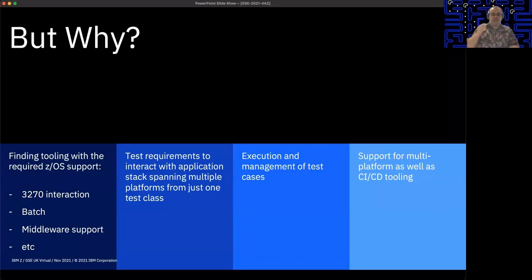Well, the first thing is you're going to need a whole range of different tools. Because we're talking about automating an integration test and not just a unit test where everything is stubbed or mocked or recorded and repeatable, I've now got to deal with a whole slew of different tools, maybe 3270 terminals. Maybe I've got to submit some batch jobs. Maybe I've got to interact with the Kix region and inquire on some resources. So there's a whole range of different tools that I need, and that's just for the z/OS side.